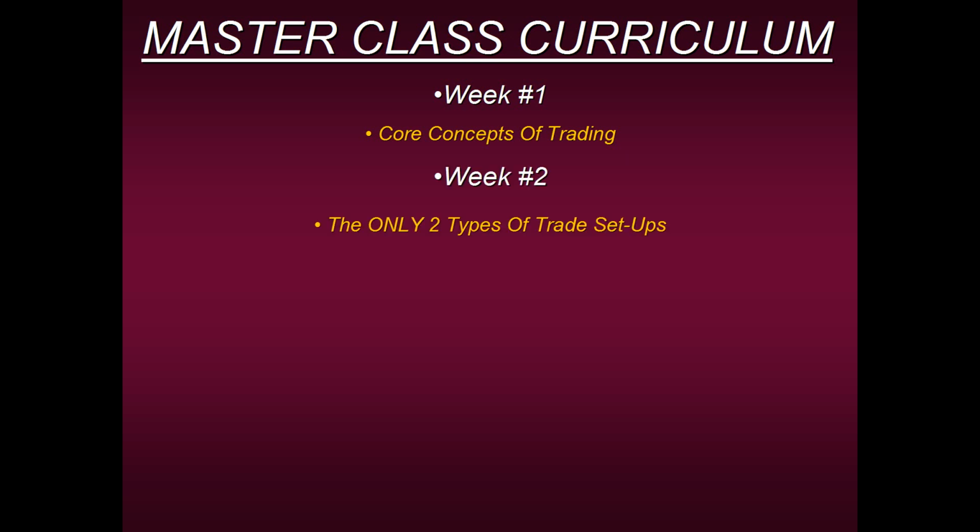In week number 2, we'll take it up a notch by talking about the 2 types of trade setups, because there are only 2 types, but what's most important is to know which type you fall under, and that will make all the difference, and we'll go into detail with that.